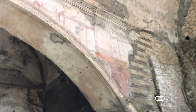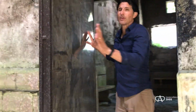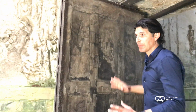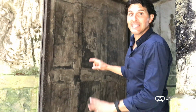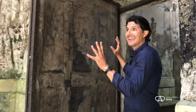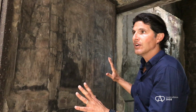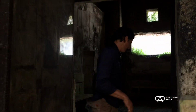So the history of Herculaneum stops with the eruption of Vesuvius in 79 AD. This is what's preserved. Walking right through here, we go to so many archaeological sites around the world, and we talk about here's one room, here's another room, and there was a door. At Herculaneum, you have the door. So we have a carbonized door. We get a sense of just how much wood was in the daily existence, in the life of antiquity, in the life of Roman society.